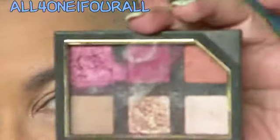Everyone. Today I'm doing the second half of the Lovestruck palette.